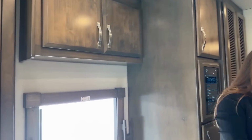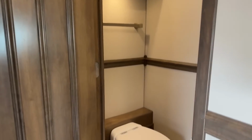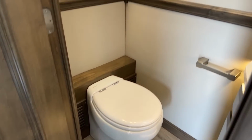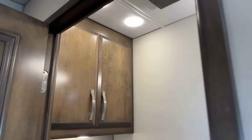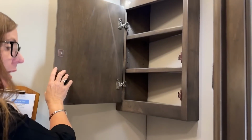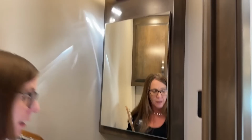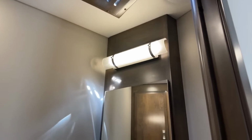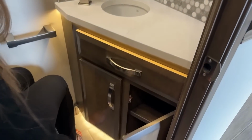And in this center bath, you'll see that we also have a lot of storage in here. So if you're looking to live in your coach or just stay out for extended periods of time, this is a really comfortable way to do so, especially if you're getting ready in the morning. You've got a nice place you can keep your hair dryer and your flat iron. You've also got your own fan here, beautiful tile backsplash, undermount sinks once again, little place to keep your toothbrush, and then again more storage underneath.